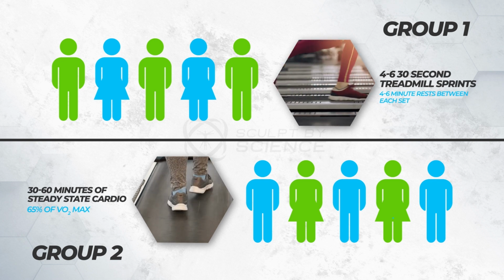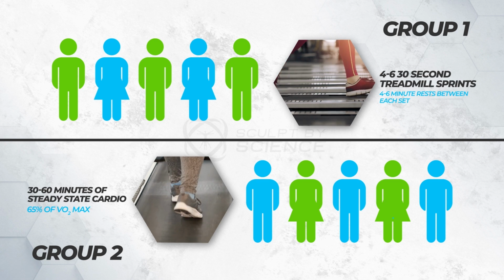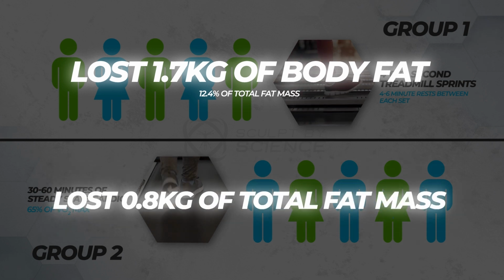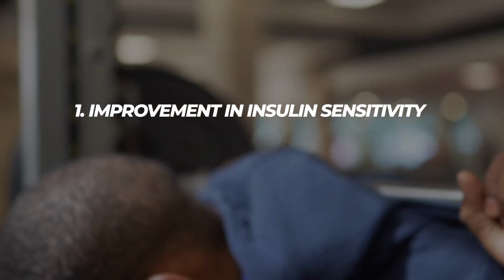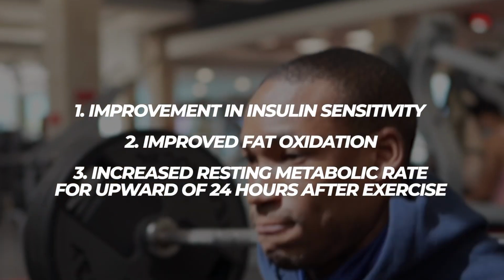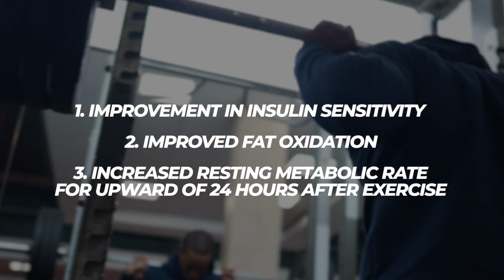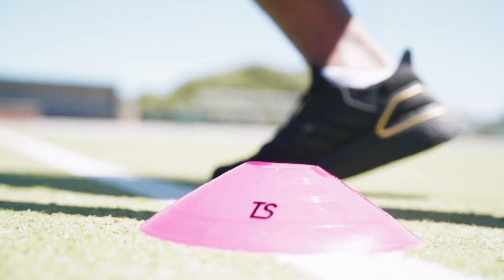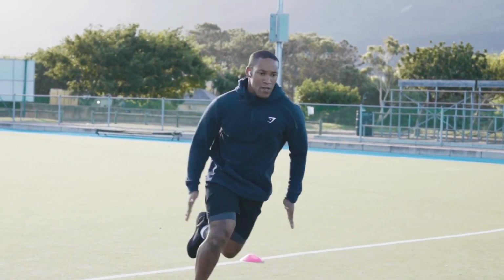The sprint interval group lost 1.7 kgs of body fat, which is 12.4% of their total fat mass, whereas the endurance training group lost only 0.8 kilograms, that's 5.8%. This study showed a significant improvement in aerobic fitness, improved insulin sensitivity in the muscles, higher levels of fat oxidation in the muscles as well, significant spikes in growth hormone levels, which aid in fat loss, and catecholamine levels, which are chemicals your body produces to mobilize fat stores for burning, and also your post-exercise appetite is suppressed.